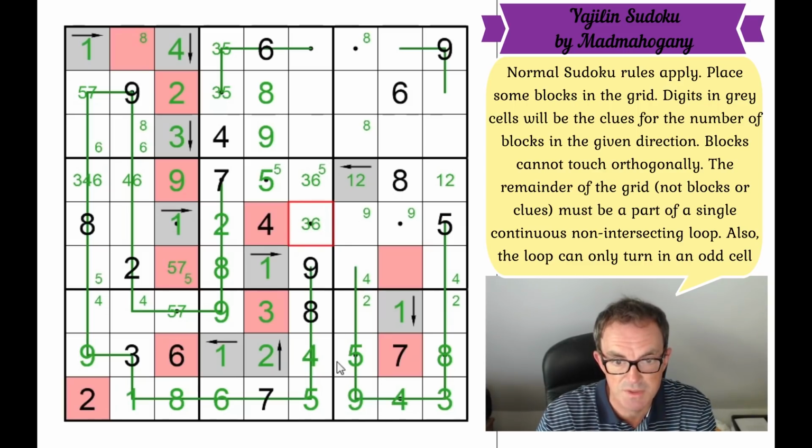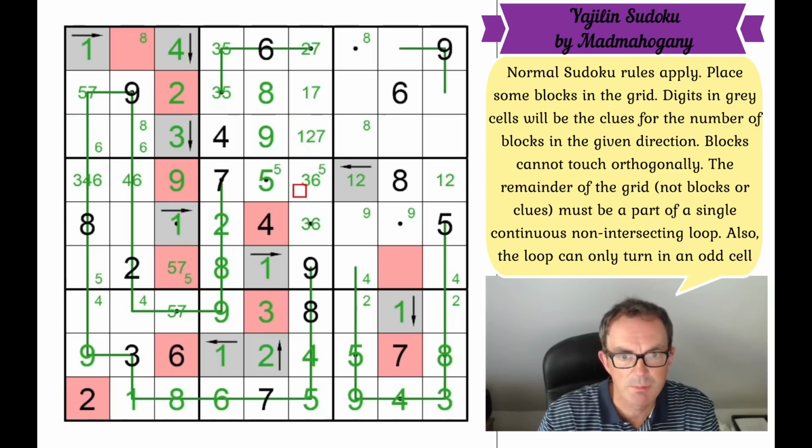Now that's nice, because that means these 3 squares must be the balance for this column, which are 1, 2 and 7, look. It's a real shame that this wasn't the same. If this had just been even, we could have extended it. 4, look, we can place in one of these 2 cells, because of this 4 here and this 4 here.